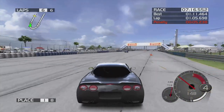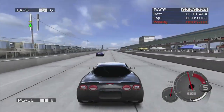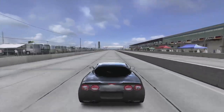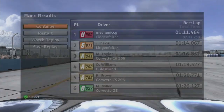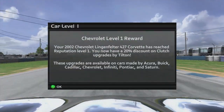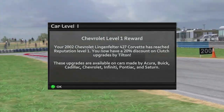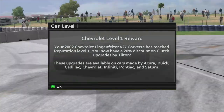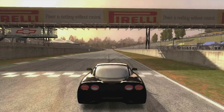What even is that? Is that an old 2001 Corvette? Come on, let's get that pass right at the finish line. Woohoo! Not bad. $13,000 for that one. Reputation level 1. 20% discount on clutch upgrades by Tilton. Charming. All right, here we go.